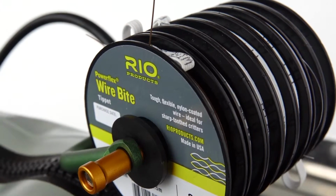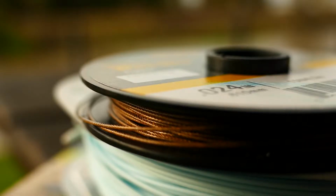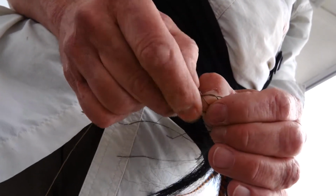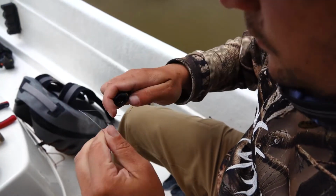You'll need to have wire leader. I like the Rio wire bite tippet, knots beautifully. You can also buy the pre-made leaders which have a length of wire bite tippet on them. 30 pound is adequate. Some people like 40.